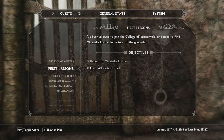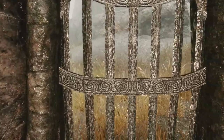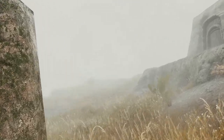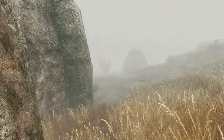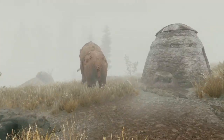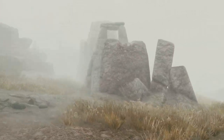Jesus Christ, I'm losing my mind. This book. Okay. Yeah. So I think I need to do all these three things before I can get the codex. And oh god, I'm so scared. What the hell is out here? Hello? I can't see a thing. Is it a friend? Oh my god, it is a friend. Hi, friend.